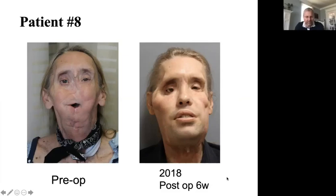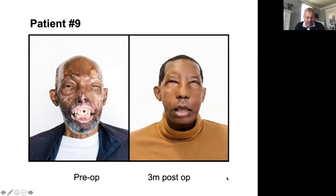due for follow-up. And finally, our last patient who had extensive burn of his face, lost both upper and lower lip and part of the nose, who underwent full face transplant approximately 9 months ago.